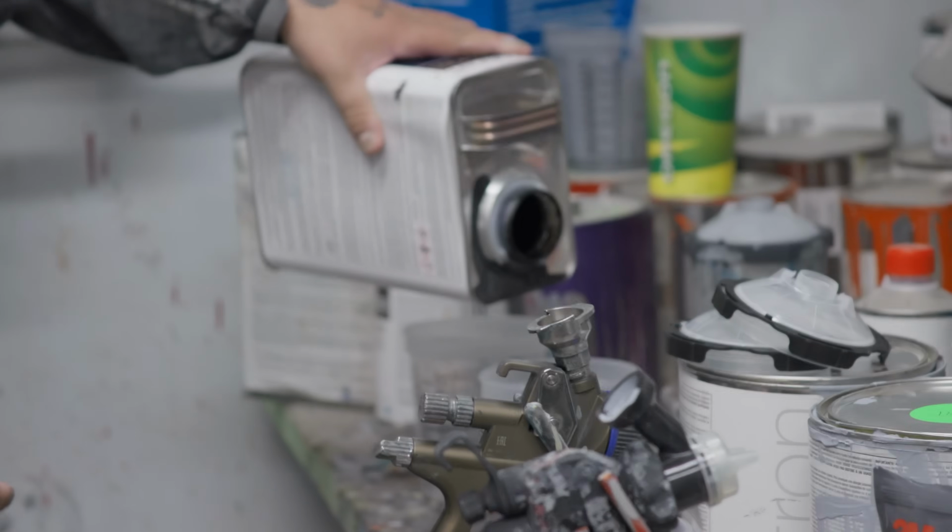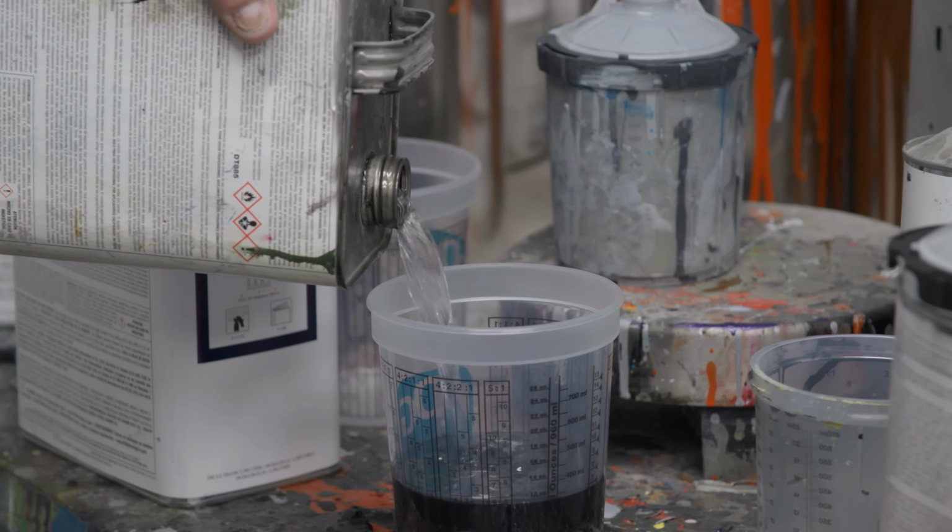Yeah. So what kind of paint are you gonna paint it with, Will? So we use our PPG. We mix this 4 to 2 to 1.